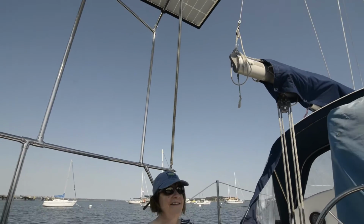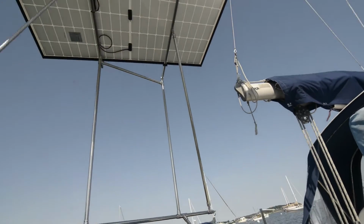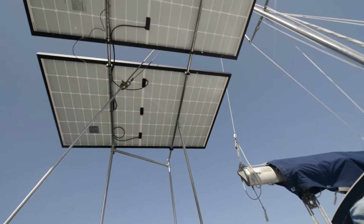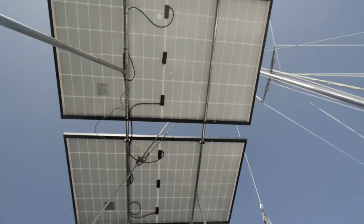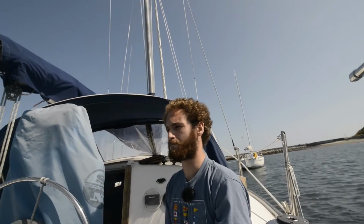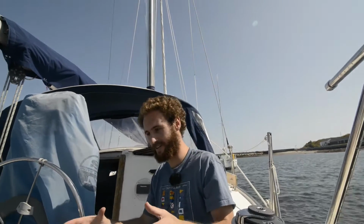And then I built the frame up and over, and then went down to Massachusetts and picked up these two solar panels. They're each 325 watt. They're made by a company called Q Solar. And what's neat about them is typically, at least in broad strokes, a whole solar panel is made up of individual solar cells, and those are all then wired in series.